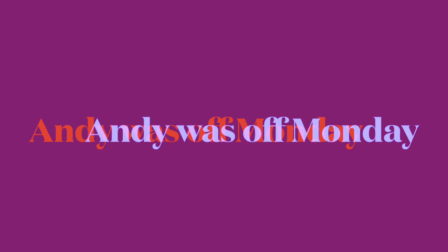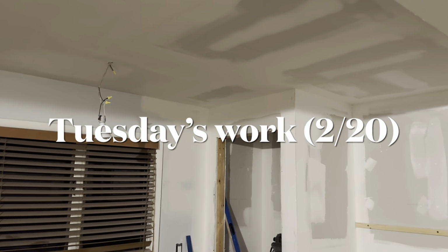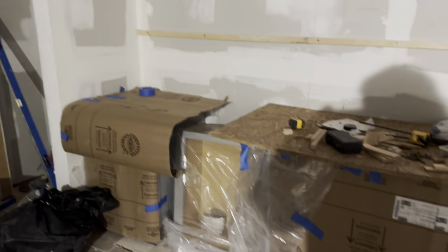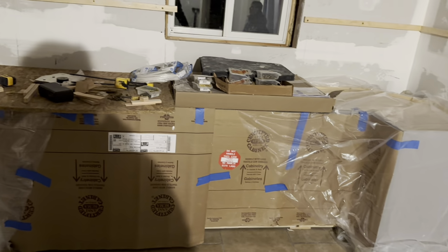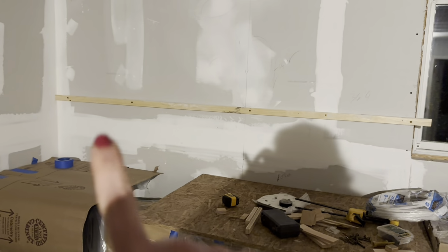Andy was off Monday for the holiday, so we are going to pick up recapping Tuesday's work. Most of Tuesday he spent doing more spackling and sanding. My ceiling has imperfections, bumps and things, but I think that was just there, and he didn't change all the sheetrock because that wasn't part of the deal. So it is what it is. But he's basically getting ready to paint. I went and bought plastic to cover what was not covered because it wasn't good enough for me. And he said he's painting tomorrow.